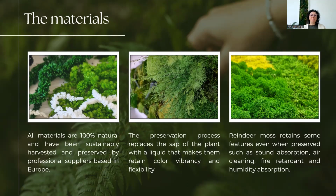So the beauty of it as well is that some of the plants, like reindeer moss, which is a lichen really, retain some features even if they're preserved. Once the plants are preserved, they are not living any longer. But the preserved reindeer moss retains some features and properties, like sound absorption, air cleaning, it's fire retardant, and humidity absorption. It's actually a very good indicator of the humidity in the house.